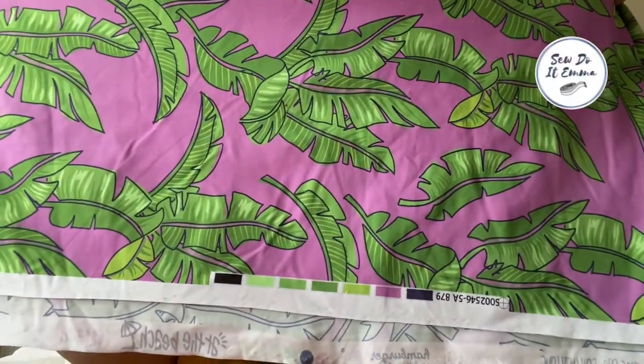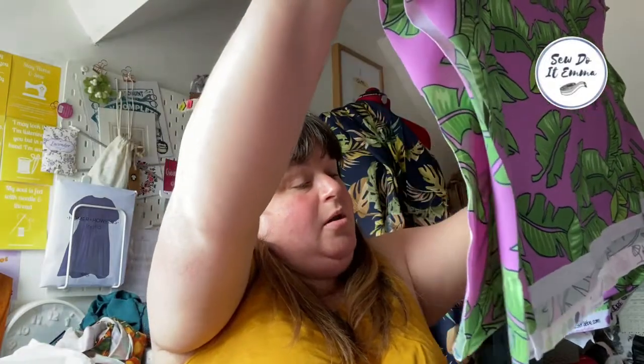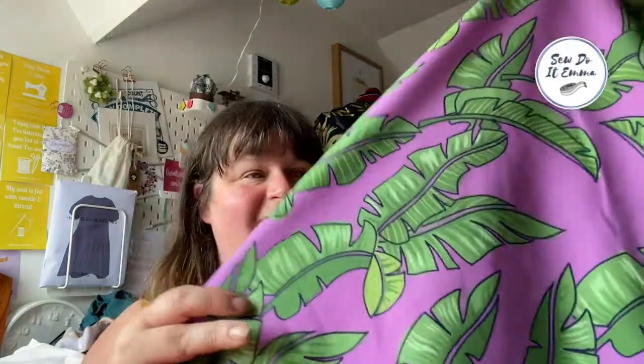So that is one. The next oldest one was from Sister Mantica. I don't think Sister Mantica has got those swimwear fabrics in it anymore, so it's kind of a shame, but when I saw this I was absolutely in love. It is by a designer called Banana Split. Well, the design is called Banana Split and it's called At the Beach, and it's from a collection by Hamburger Lieb by Suzanne Vermeich. I will put that up on the screen. But yeah, I love green, I love lilac. Two of my favourite colours, without a doubt.